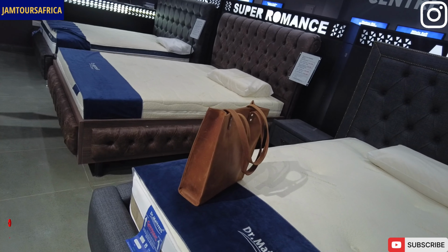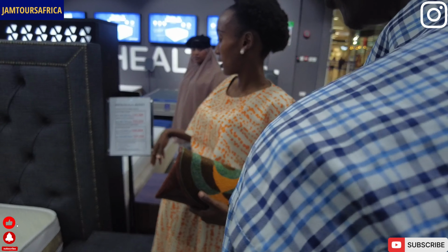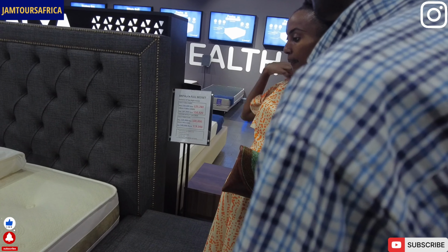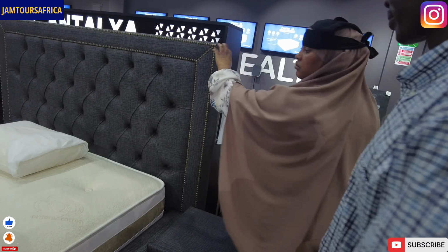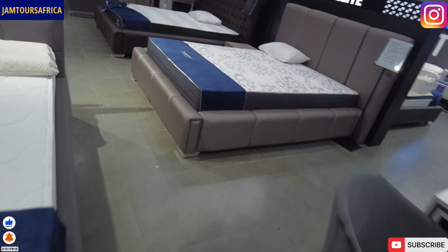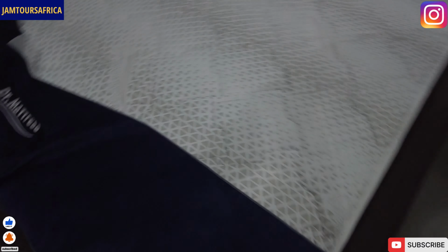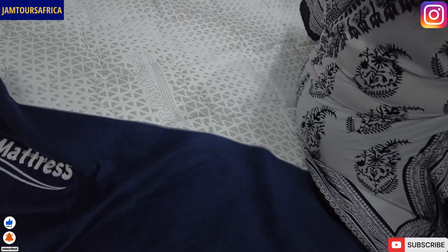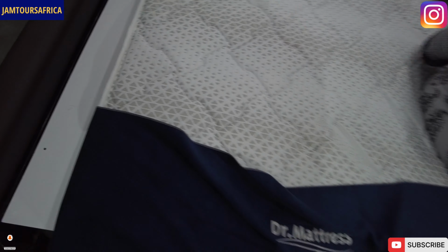Oh, so the base is different from the mattress? This was the initial price, and this is the current price, right? For everything? Okay. This for the mattress, this for the bed. So the total for the bed and mattress is how much? 225. That's how it is? Okay, okay. This is the one that we have here. Our mattress. Yeah, this is the one that we have.